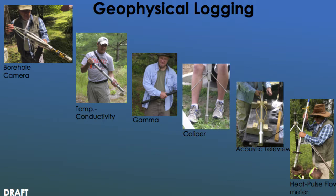If you come up to my office, we'll be sitting around my monitor going, whoa, look, you're seeing the camera going down, and it's telling you all about the walls of the well. Then you can lower a temperature and salinity probe, and then a gamma probe, which measures the natural radioactivity of the rocks, and a caliper probe that gives you the diameter of the hole. Then an acoustic televiewer uses radar energy to make a three-dimensional image of the inside of the hole. And the last thing is a heat pulse flow meter, which gives you what direction groundwater is moving in the well, and at what velocity.